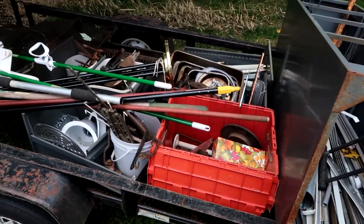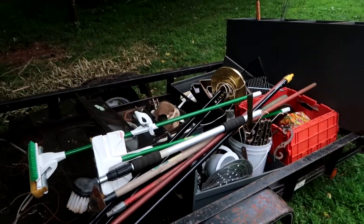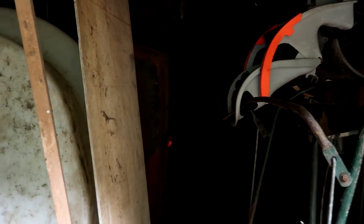I can work on my own stuff. So let me show you what's going to happen next. We're back at the shed that's on the property. This shed was used for storage for the last million years. Never really used for any kind of daily in and out type of stuff. It was just stuff packed in.